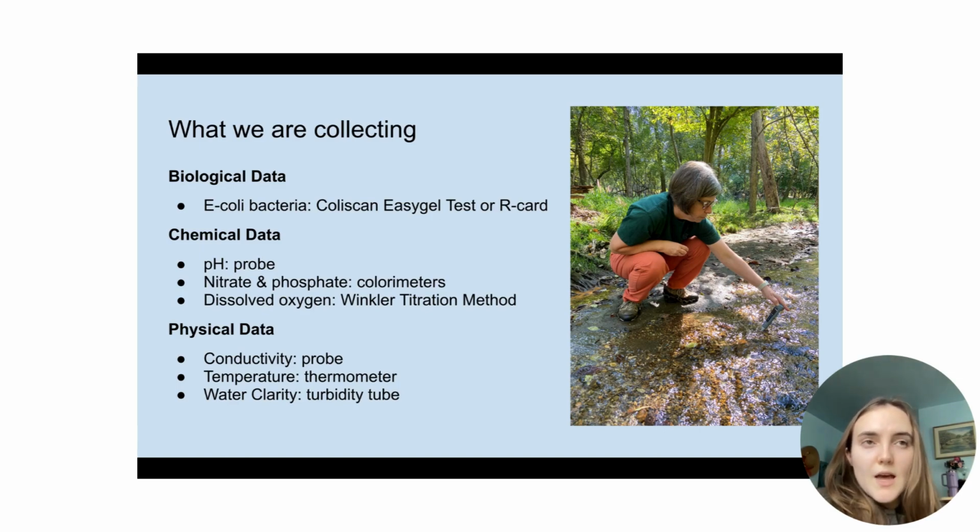Upon return to the lab, we perform a Winkler titration method to get the final amount of dissolved oxygen. I'm going to explain what all these mean throughout the presentation. We'll also be measuring temperature using a thermometer. For water clarity, we'll be using a transparency tube.